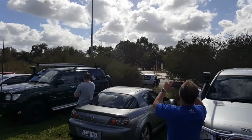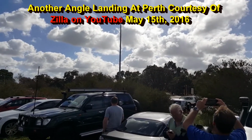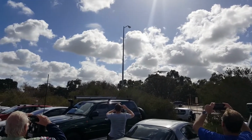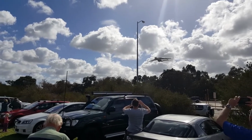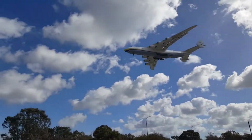I can hear it. Watch out, look, here it comes. Here it comes, look at it. Right there behind the trees. Oh my God. Holy shit. Looks like a building. Oh my God.